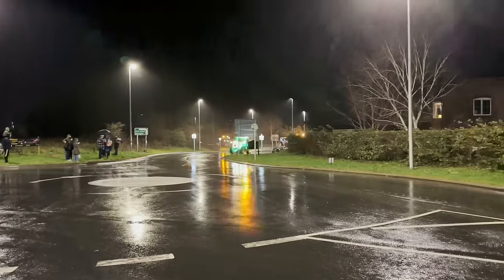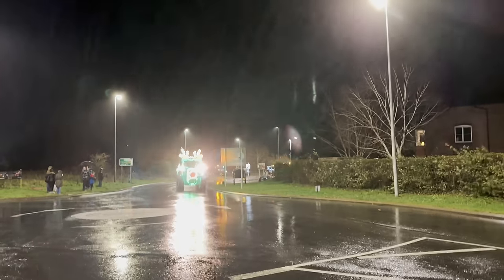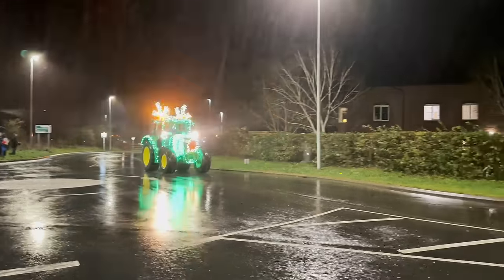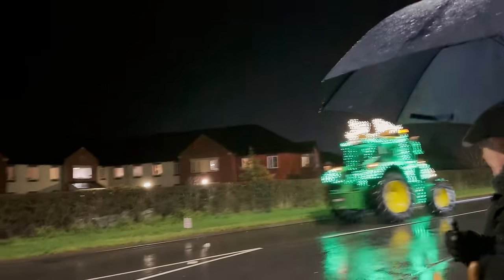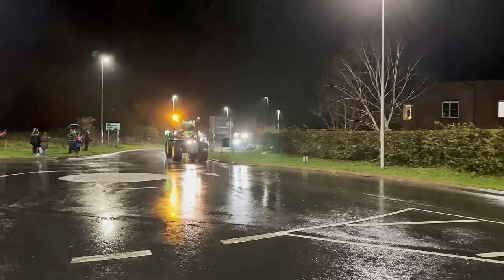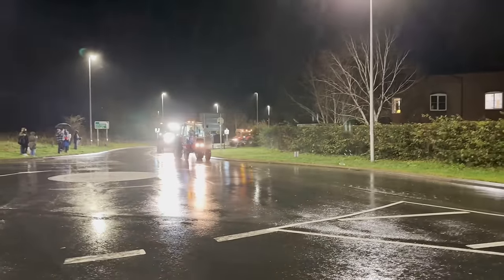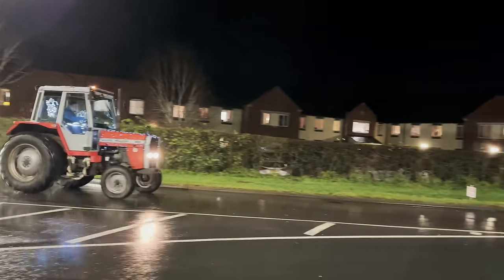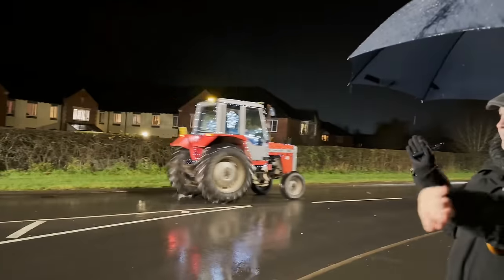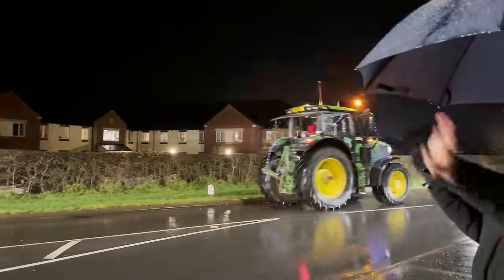Oh, look at this one coming up. I recognise that. They're going quite fast. Oh, look at this little one. Oh, he's so sweet. Look at him. Beep your horns.